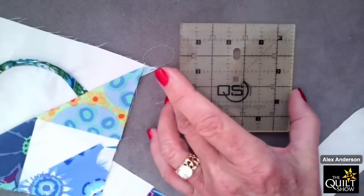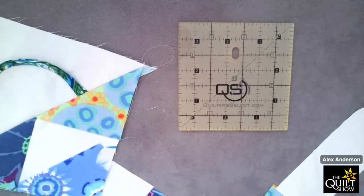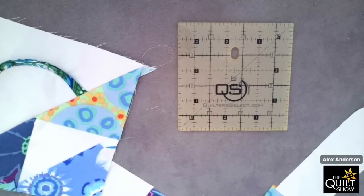All right. So let's take a look at this little ruler. And I need a pointer thing. Where are you, pointer thing?